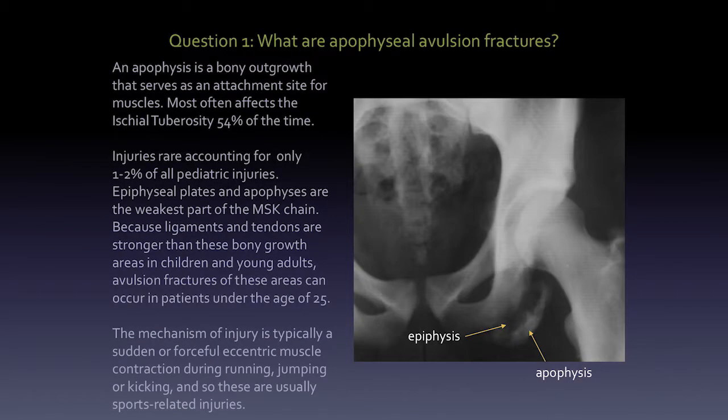But what are they? So the apophysis is part of the area of development where bones grow from. It also serves as a muscle attachment. Most commonly in the pelvic region, this is the most common area, the ischial tuberosity. More than half of the injuries in this area are going to occur there because of the hamstring. Fortunately, it's not very common. 1–2% of people get it, and I've been doing this for 20-something years, and I've never seen one. Have I missed it? Maybe, but I don't think I have.